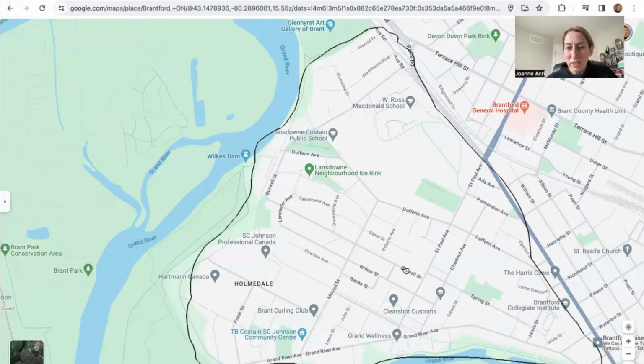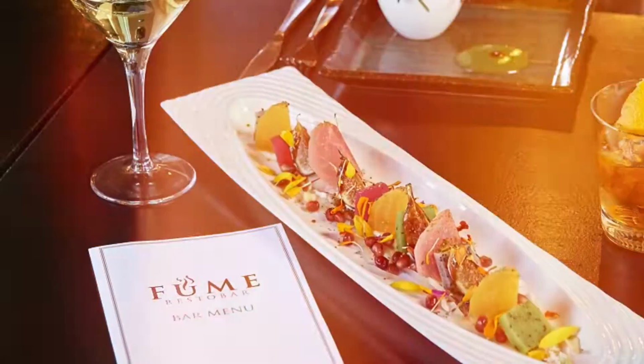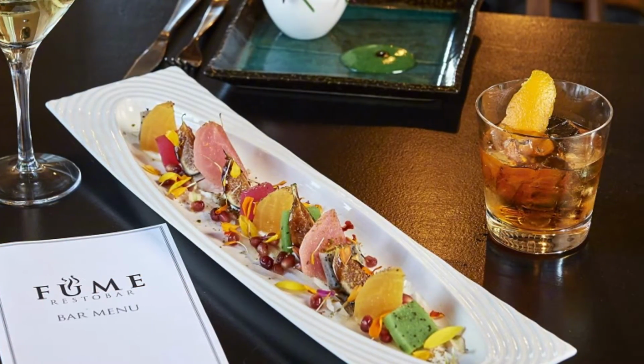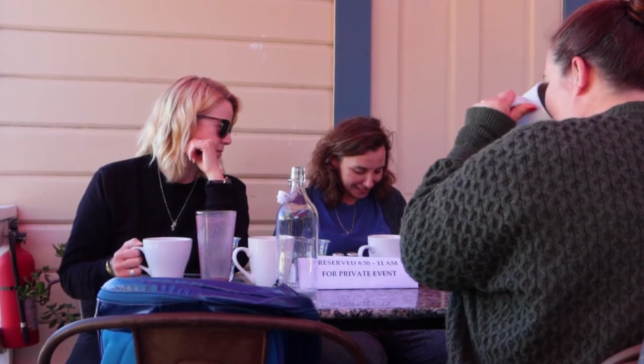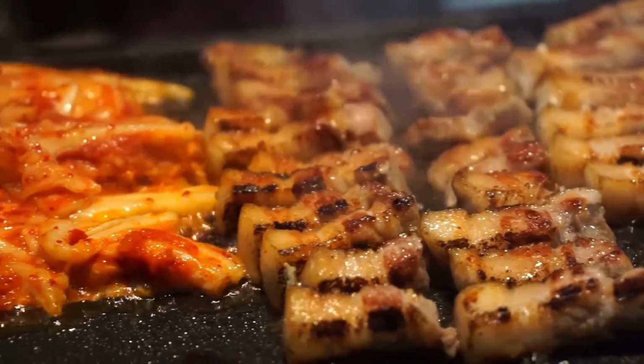There is a restaurant here tucked by Morel and Wilkes, Fume Resto Bar. So that's a little bit of an upscale restaurant. So they offer really great, unique food as well. So if you're a foodie, that's a great place to go. There is different restaurants tucked in here too.